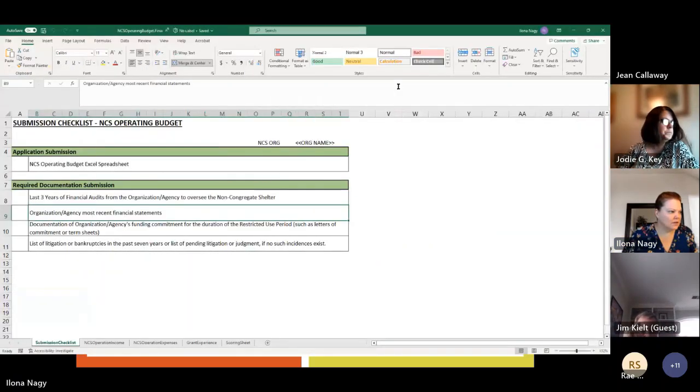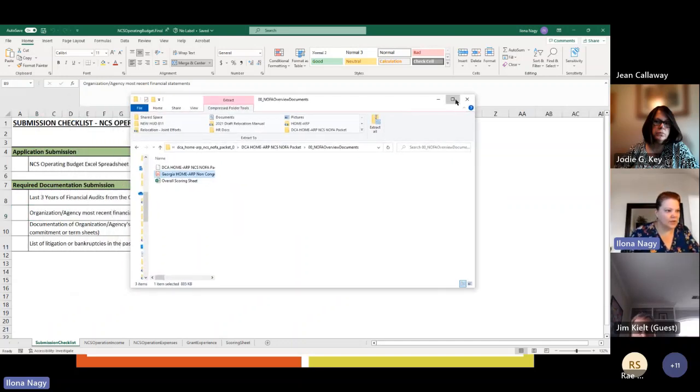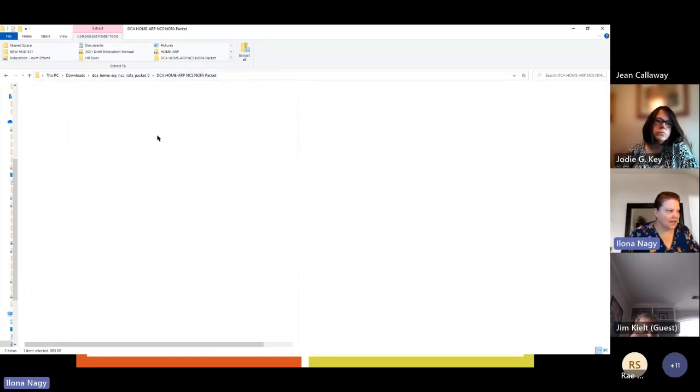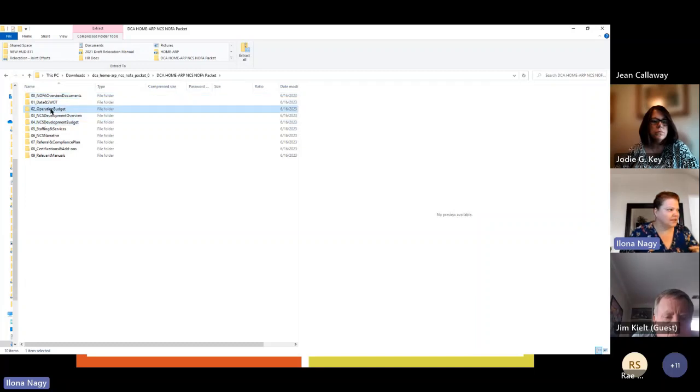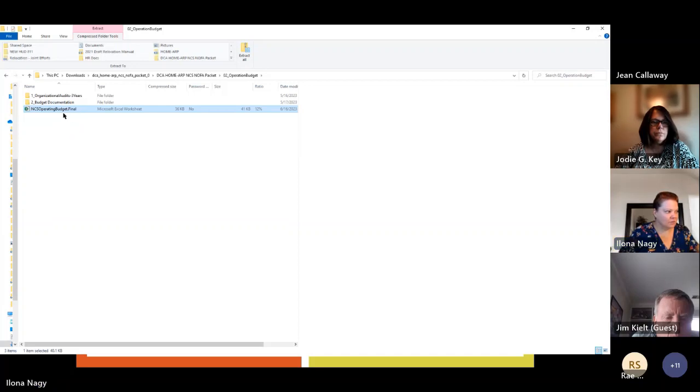Okay, so let's talk about the actual budget here and the documents. I'm going to do this as a quick training too. The packet has all of these different files, and what you'll do when you submit is zip up these 4 files, and they're going to have your completed information in it. It's going to be your completed Excel workbook for each section, and then the additional documents that you need to submit to us. So looking at the operation budget, right now we're looking at this workbook here. All of the audits that we're going to ask for need to be put into this file for the last 3 years. And then your additional budget documentation goes into number 2.